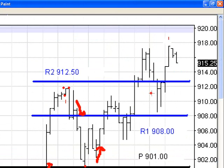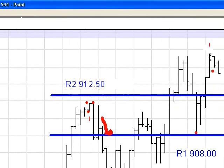Actually going over the first and second levels of resistance. You can see this pullback here, right back down to the first level of resistance as support. The market closed very strong, up 13.75 points to close at 917.25. The high was 918. Like I said before, the low was 891. Now we closed above both levels of daily resistance and both levels of weekly resistance.